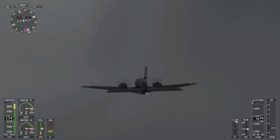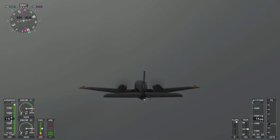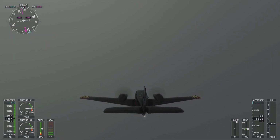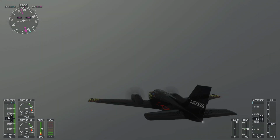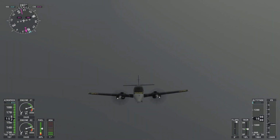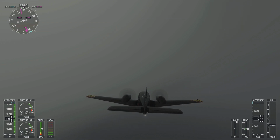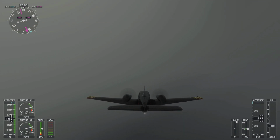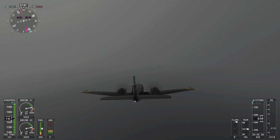So again, I can't see a thing. So I'm relying on literal instrumentation to track my altitude because visibility, there is none. But we should see the water here shortly. Still nothing. Passing 1,200 feet. 1,000 feet. 700 feet. There's the water.